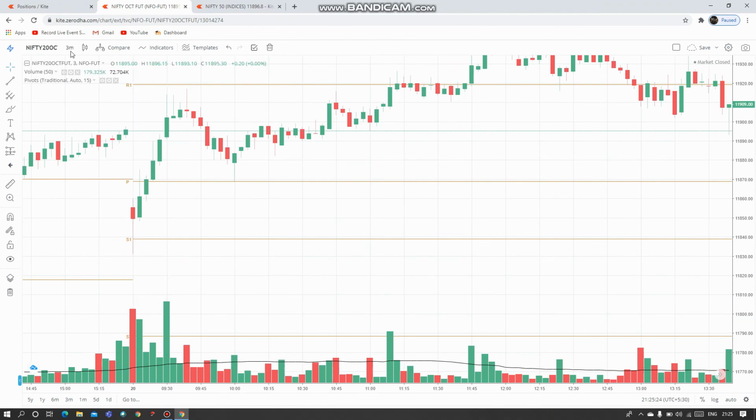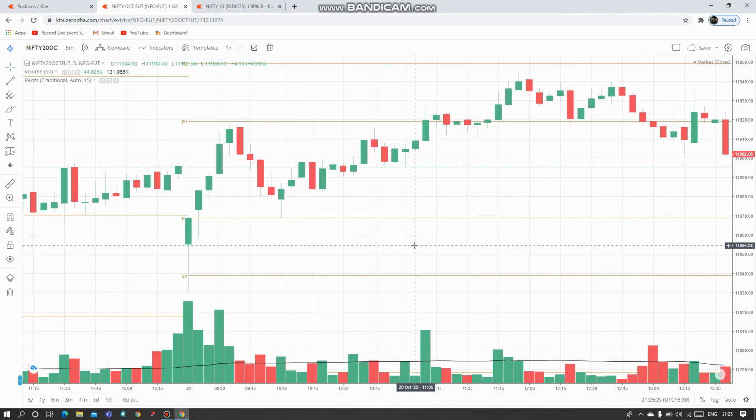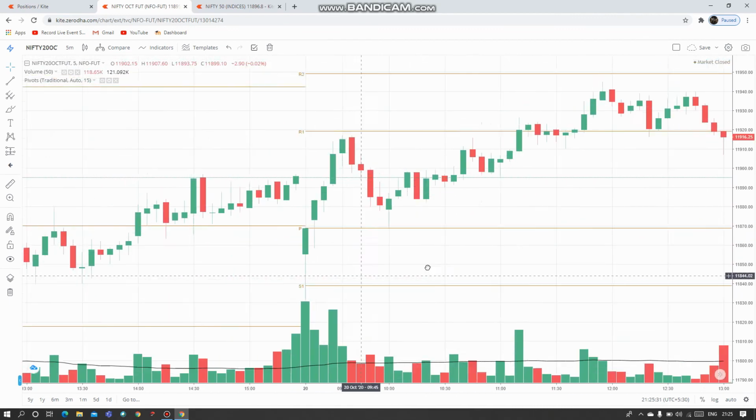And overall the volume was pretty high for buying. And that was it, a simple pivot indicator, which is a leading indicator.